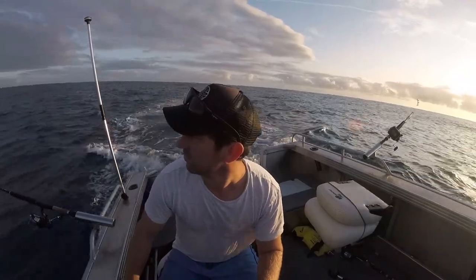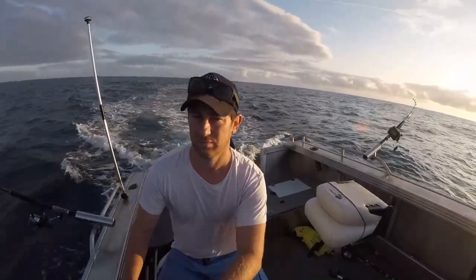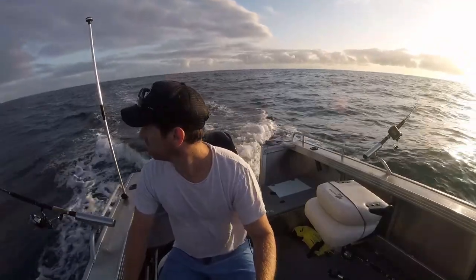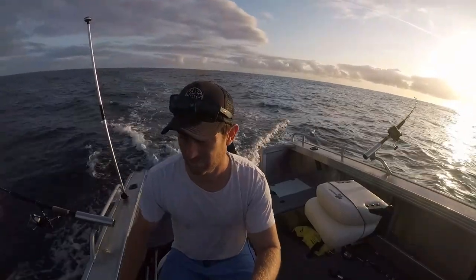The most common length for Spanish mackerel are 50 centimetres to 80 centimetres, with maximum fork lengths around 120 to 150 centimetres. Spaniards have very sharp teeth and narrow vertical bars along the fish's sides, signifying the main difference between them and their cousins, the spotted mackerel.